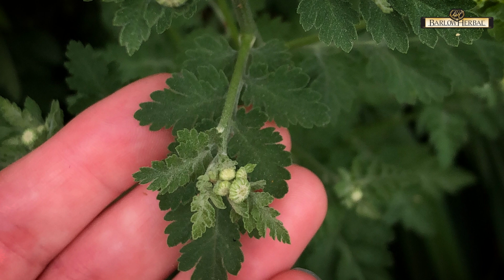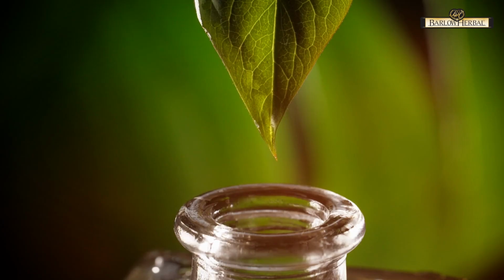You can use the whole flower, and you can use the leaves. One of my favorite things to do with Feverfew, because it is so bitter and will make a super bitter tea, is to make a tincture out of it. I've made fresh tinctures without drying it, but I've also dried the Feverfew leaves, ground them up in a little spice grinder, and then made them into capsules.